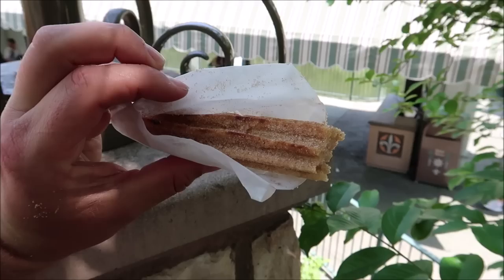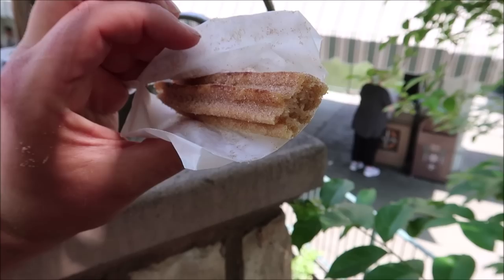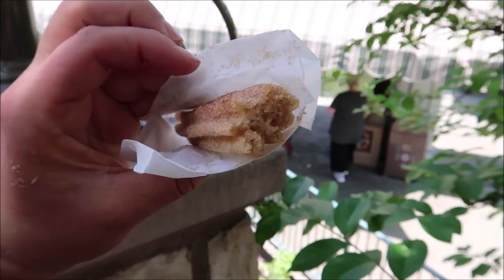But I can concur, that is the best churro I think I've ever had. I don't know if it's because it was served hot, but man, that was amazing. And that's coming from somebody who doesn't really even like churros that much. I mean, I like them, but like I said, there's a lot better snacks in the park, and that was amazing. Disney World's churros, I feel like, are kind of stale. They're not soft. And they don't have as much cinnamon sugar on it, maybe. But this, it was almost like just dissolving in my mouth.